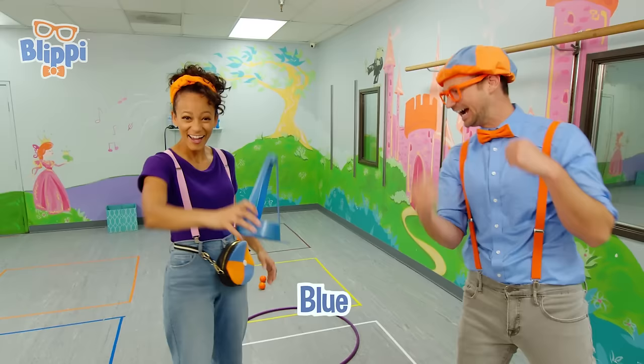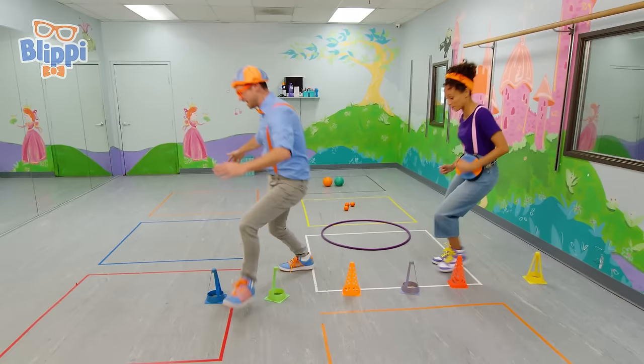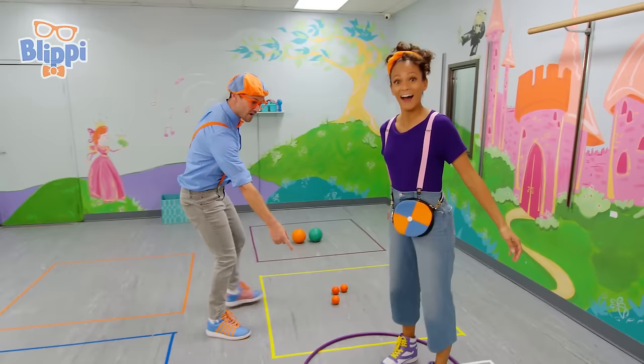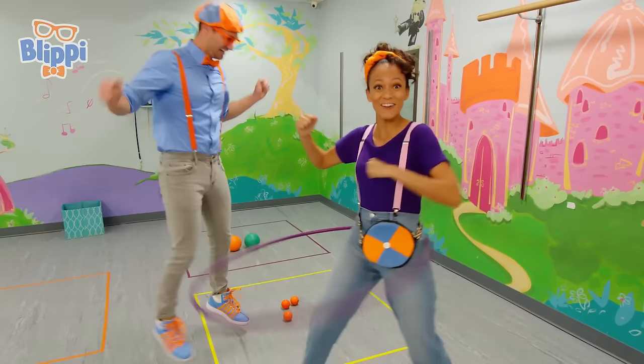Yeah. All right. How about we use our feet for some agility? Ready? Yeah, go for it. Whoa. Really fast, Blippi? Yeah. Whoa. You, Mika? Whoa. Hey, a hula hoop. Yeah, why don't you try hula hooping? Okay. Here we go. Put it around your waist and you... Whoa! Yeah, Mika! Woohoo! You're really good! Thank you!